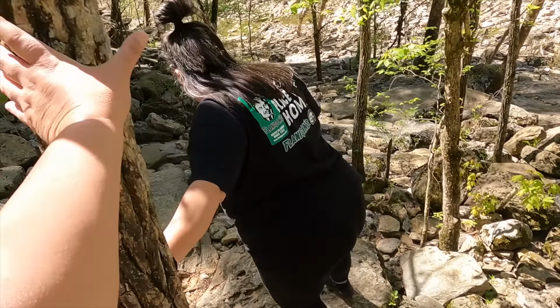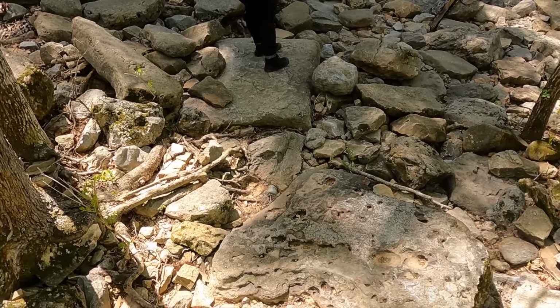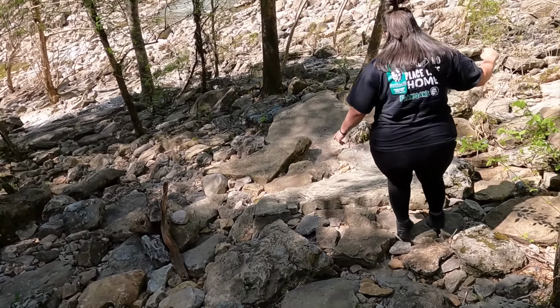A lot of trees. Hold on to... You gotta be sure the rock is stable when you step on it. Well, we're going slow. We got each other. This is so cool. I love this.